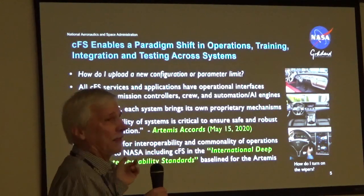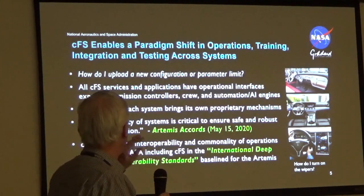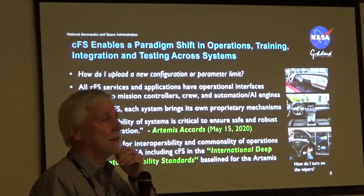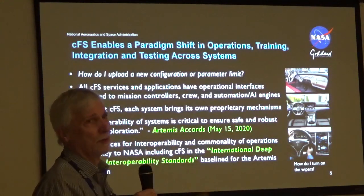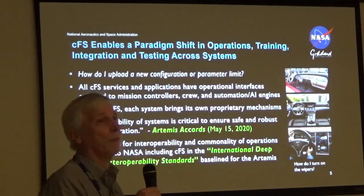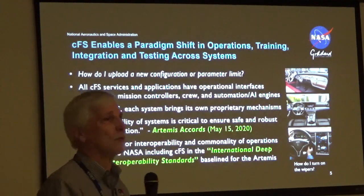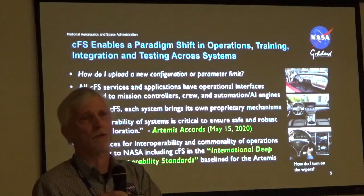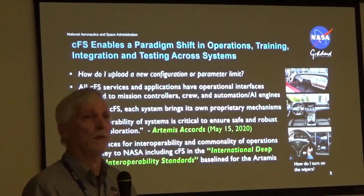And one of the important things that happened because of that is the Artemis Accords, which talk about interoperability of systems being critical to safety. And so the cFS architecture and software is actually in NASA's International Deep Space Interoperability Standard. There is a requirement to use cFS across the Artemis program, which is another big one. So we have JAXA, the European Space Agency, the Canadian Space Agency, and any of the international partners using cFS.